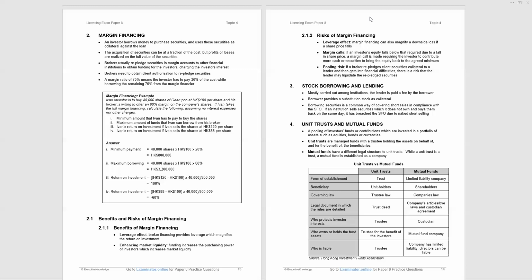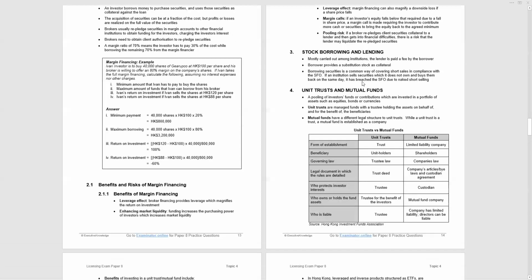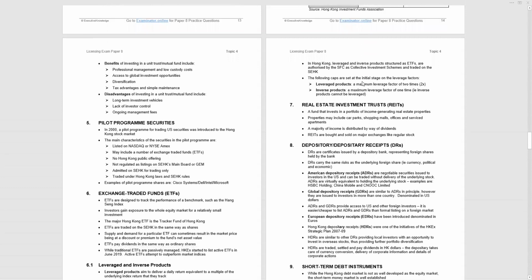Now, we have a table there, bottom of page 14, highlighting the differences between unit trusts and mutual funds over the areas listed down on the left. Be aware of those differences. Easy to write a question testing you on the distinctions.